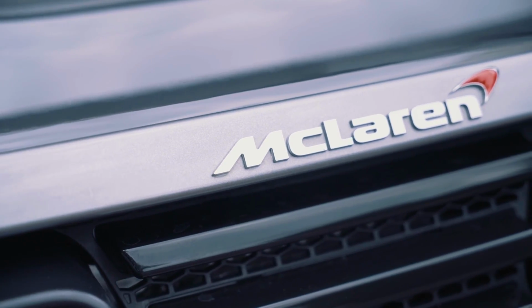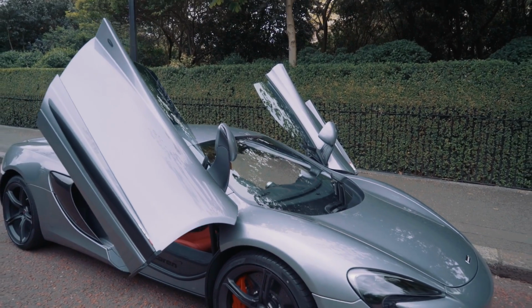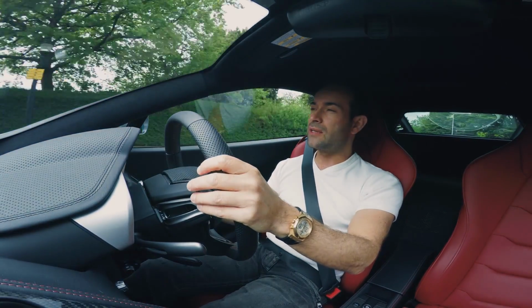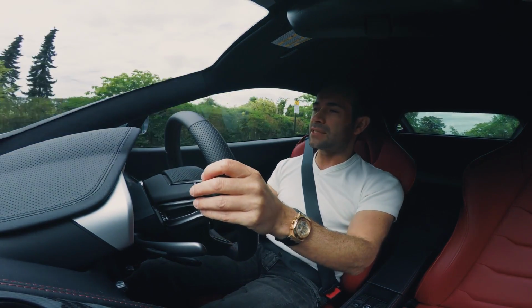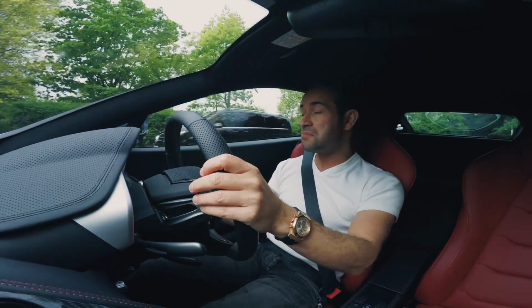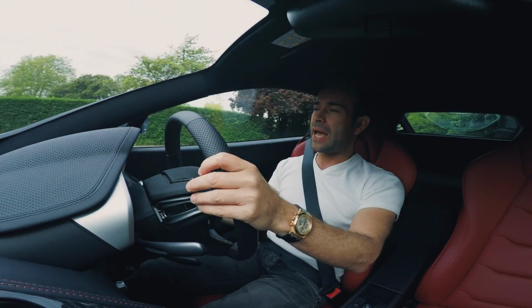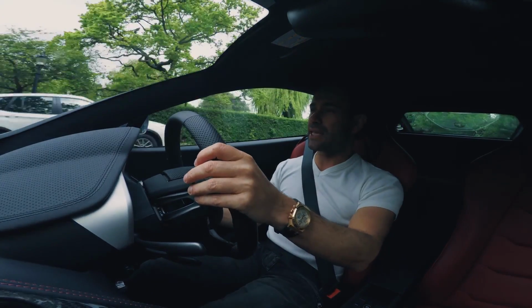The exhaust is now made out of Inconel from Formula One technology, and it sounds fantastic in or out of the car. So I actually sold my 12C back in July of last year. I sold it to one of my brother's friends, and at the time I was kind of running low on finances, and all my money was tied up in cars, and the McLaren was the one that I decided to let go. And I kind of regretted it pretty much as soon as I'd done the deal.